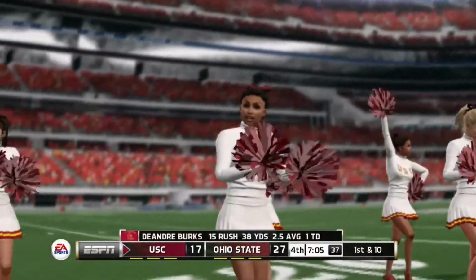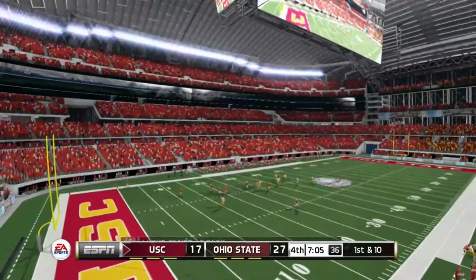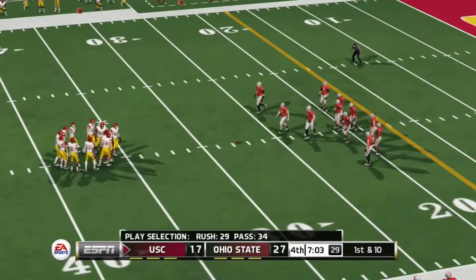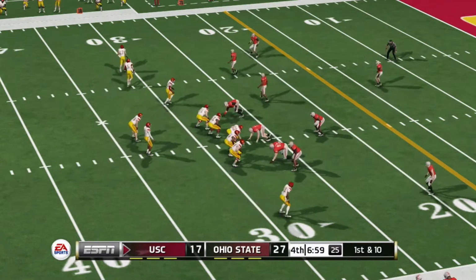Silva came downhill. This USC offense seems to have found some momentum, some rhythm, and a drive. Well, Burks has found his footing here early in the fourth quarter. Some of those early mistakes we saw, we're not seeing right now, and they're having a very successful drive, but they need to cash this thing in for 7.